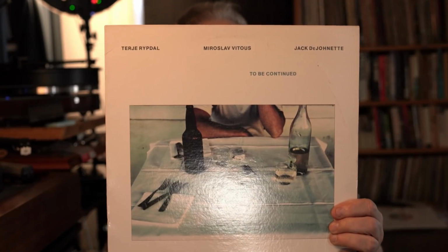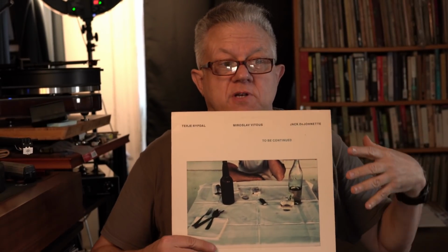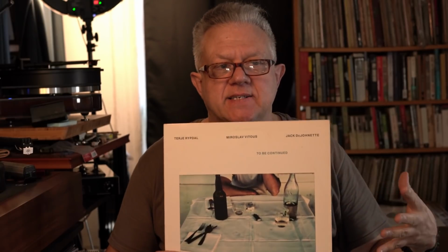Another ECM record, Terje Rypdal, To Be Continued, with Jack DeJohnette and Miroslav Vitous. He made several records, like 10 records on it. He continues to record for ECM, but this is the one for me because it sounds like you're in a balloon going up through storm clouds. There's so much atmosphere and heat and density, and the way DeJohnette's drums are spread out over the sound stage, and the way Vitous and Rypdal are relating, it's just amazing. It's like they're levitating. It's such a great record.